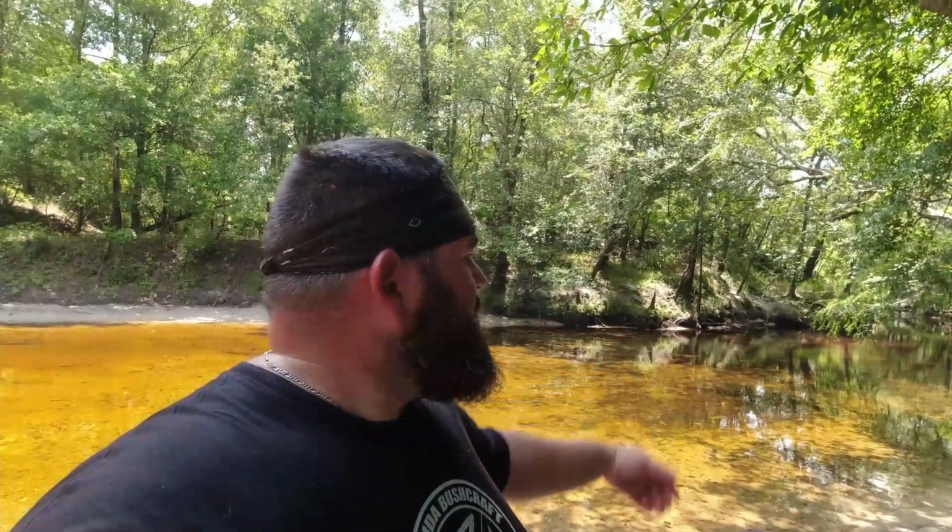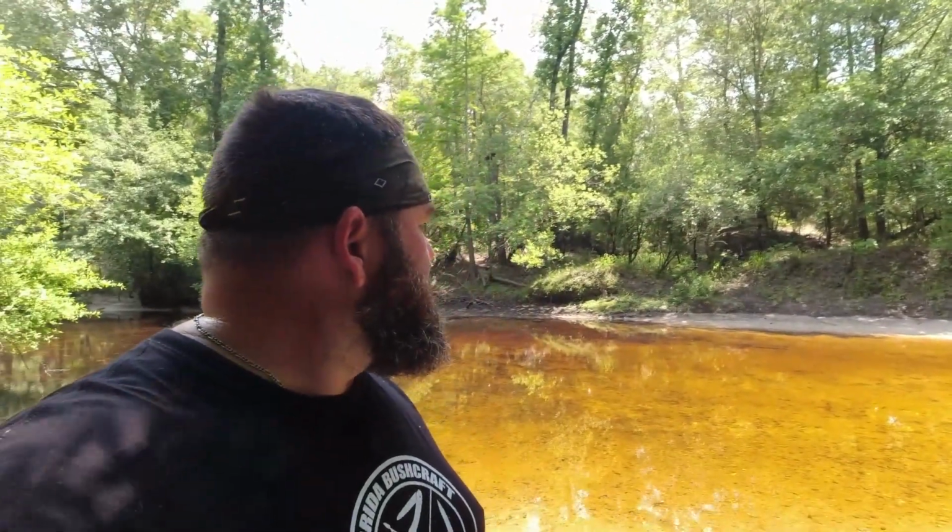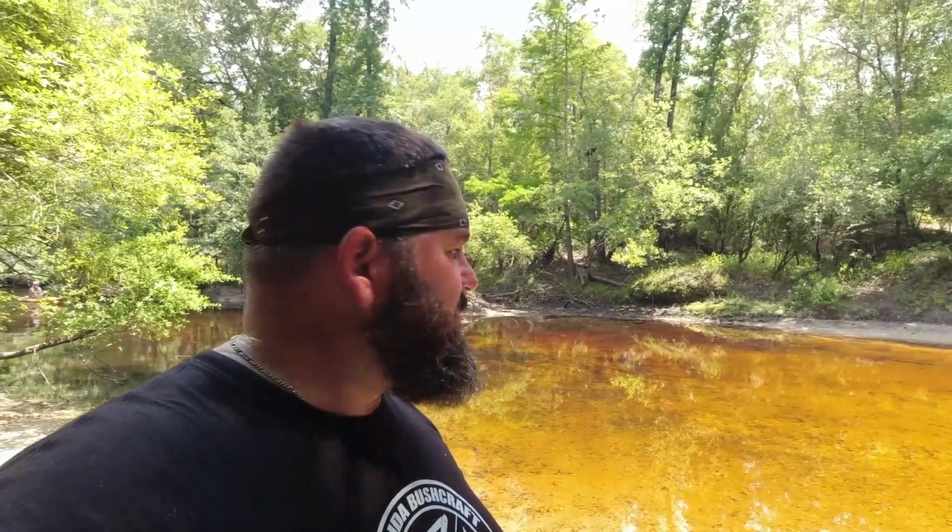So this is it, guys. Indian Ford. There's a neat little area on the Black Creek here in Jennings State Forest. Beautiful spot. As you can see, it's fairly shallow here. And I think now that I'm hot and sweaty, I may go ahead and take my shoes and socks off and roll my pants legs and get out here and enjoy some of this cool water for a few minutes. And we might make some coffee.